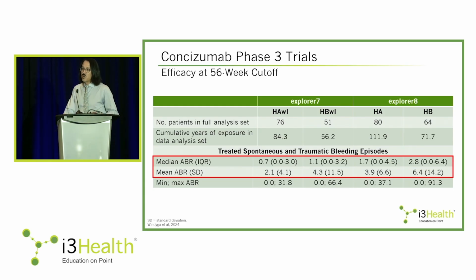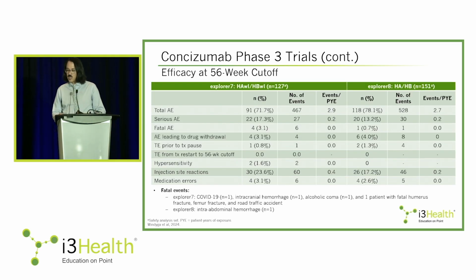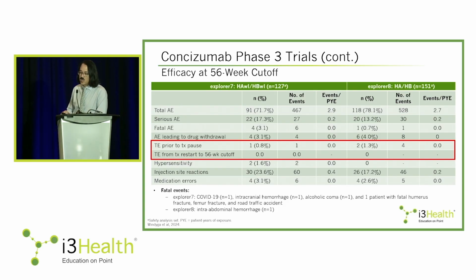Many of these patients were within the new mitigation strategy. And so you can see certainly the annualized bleed rates continued to be low. When it came to thrombotic events, like I talked about, there were 3 venous and 2 arterial events amongst both of the trials. Once the mitigation strategies were put in place, in which you're measuring levels through a proprietary lab, there were no further thrombotic events.